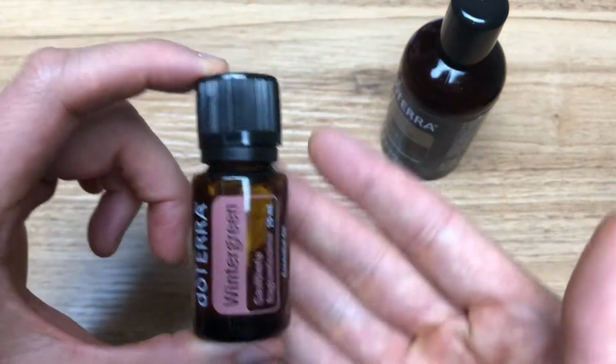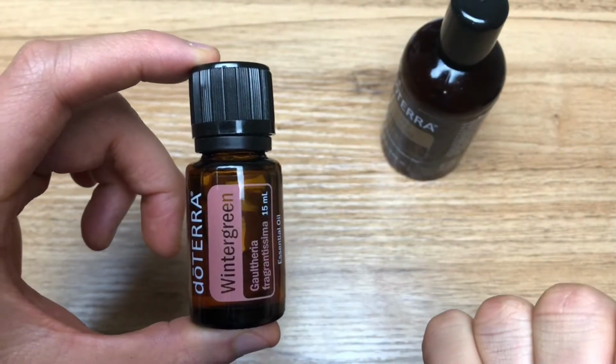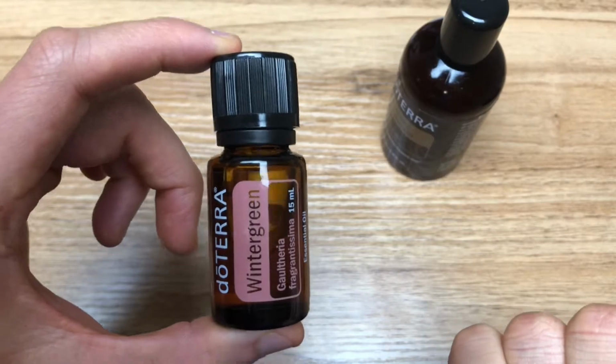You can also diffuse wintergreen with citrus bliss for a root beer aroma that stimulates feelings of childhood joy.